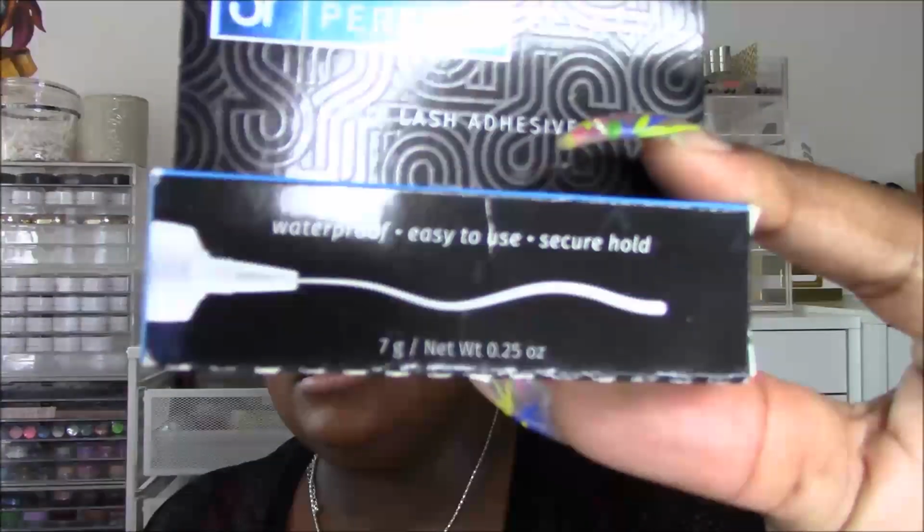And my favorite glue is the Salon Perfect Lash Glue. This is at Walmart. It's like $2 and some change. It dries clear. My lashes stay on all day, and when I pull them off, sometimes I need makeup remover because they're still stuck after like 16 hours. It works. It does the job. It's in a squeezy tube, so I'll squeeze some out and put some on a Q-tip and wipe it on my lash, and I'm good to go.